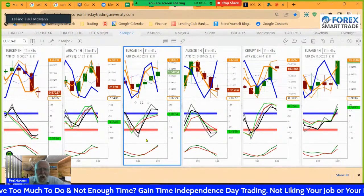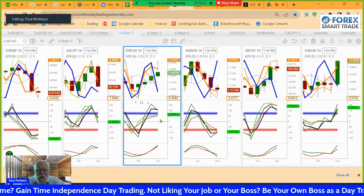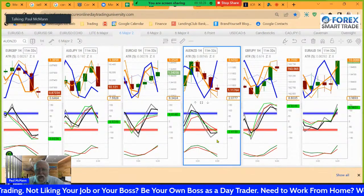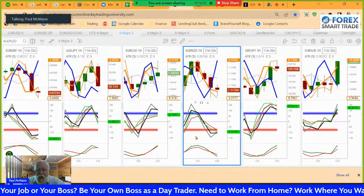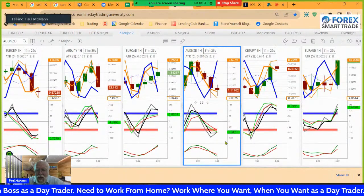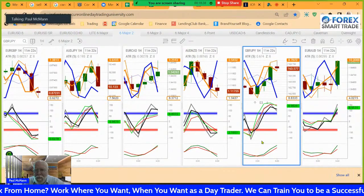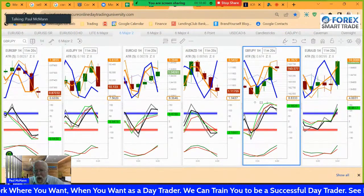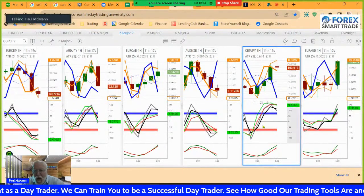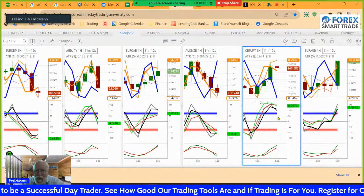Euro Canadian dollar, we've got disagreement. Majors still going up in the channel. Minors have turned. Australian dollar, New Zealand dollar, we're just reaching oversold. Majors still going down. Minors have started to turn. Pound yen, overbought. Everybody's going down, and I do have the double cross. I'm not crazy about the majors, though.